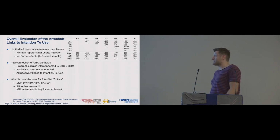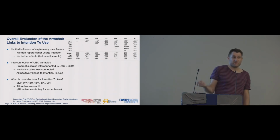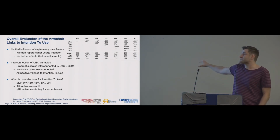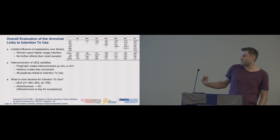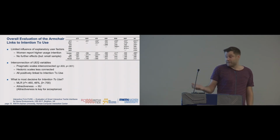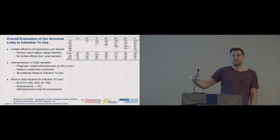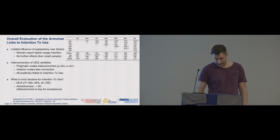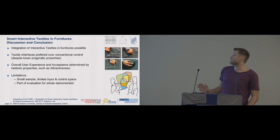What we did then in the final step was we wanted to learn what is decisive for the intention to use, what is the most important factor that we need to address to increase the intention to use this product. We calculated a multiple linear regression for this, and we were able to explain about 50% of the variance in intention to use, and the single predicting factor was attractiveness. So the overall attractiveness is the key predictor for the acceptance of this novel input technique. This basically concludes my talk.